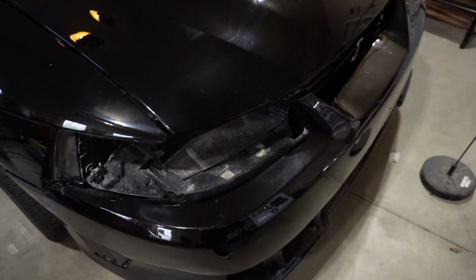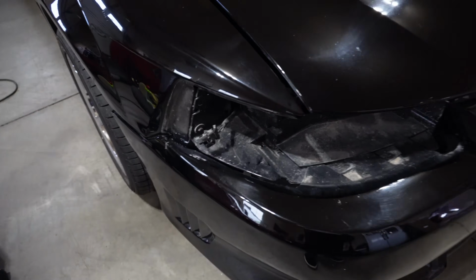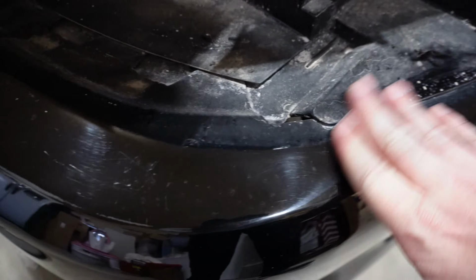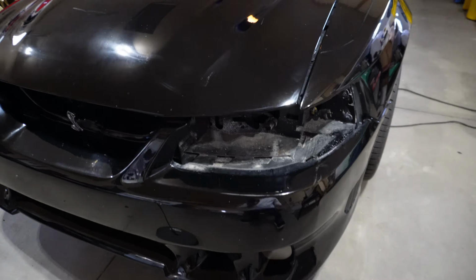We got a new set of beautiful eBay headlights that I've been running forever. We're gonna give those just a second so we can clean all that up in there and maybe realign this bumper a little bit, because that doesn't seem right. It's definitely not on there properly, so gotta get that all cleaned up and get to buffing.